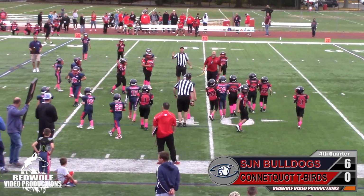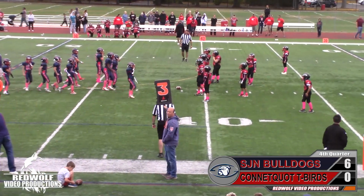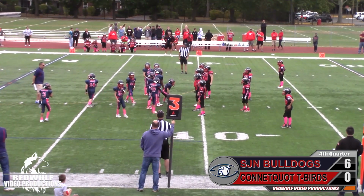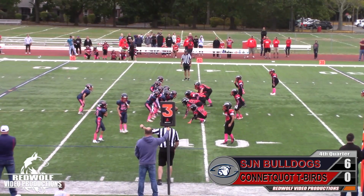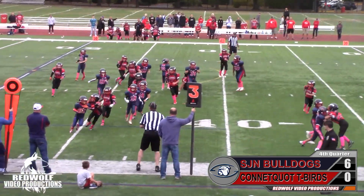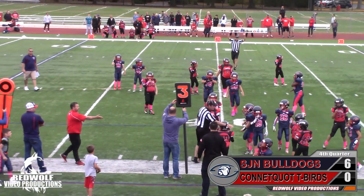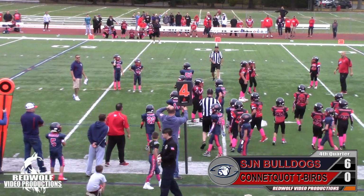Connetquot calls timeout. We'll be right back. Coming back from a T-Bird timeout. Ball spotted on the 41-yard line. 3rd and almost 5 for the Bulldogs. 2:05 on the clock. Konzo keeps. Scrambles out of trouble. Gets pushed out of bounds about the 42. And the clock stops.